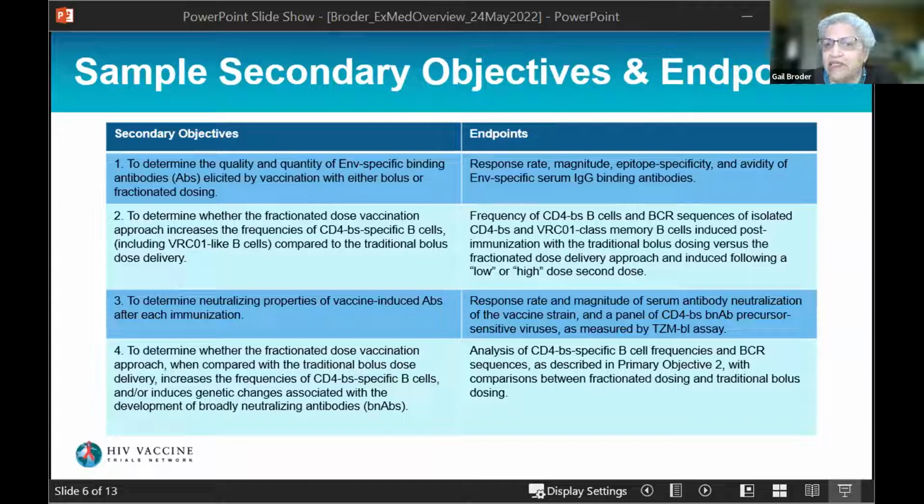And then again, a much more detailed set of secondary objectives. Can we look at the quality and quantity of binding antibodies? Can we look at the impacts of these different approaches like the fractional dosing? Can we look at the neutralizing properties? So we're really getting down into the weeds and taking a very fine-tooth comb to these different kinds of immune responses, using these different kinds of assays in the lab.